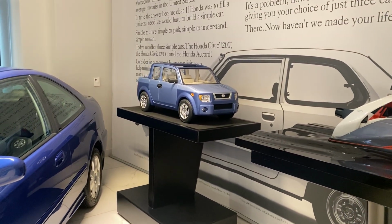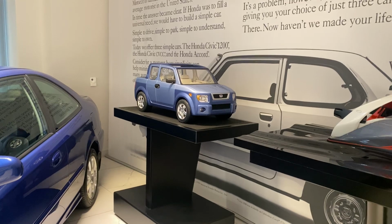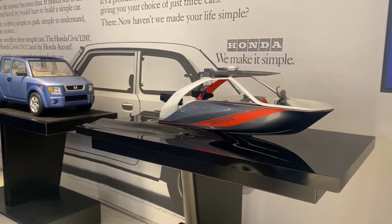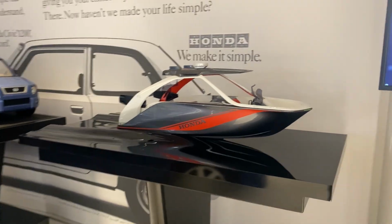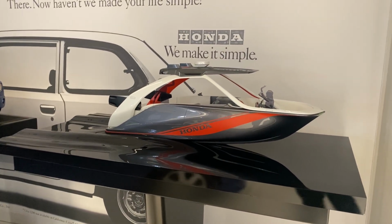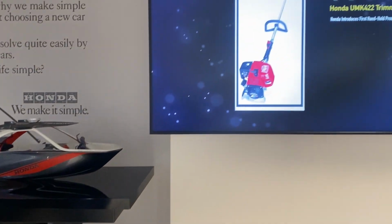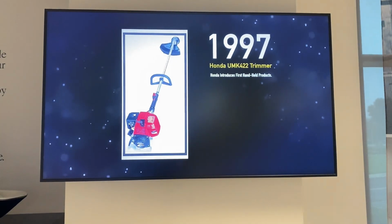Got some little scale models here of the Element, probably a prototype of the Element, and a motorboat. I think it's a motorboat, like a little yacht. I don't think yacht's the right word. I don't know boats that much. I apologize. See what I mean?